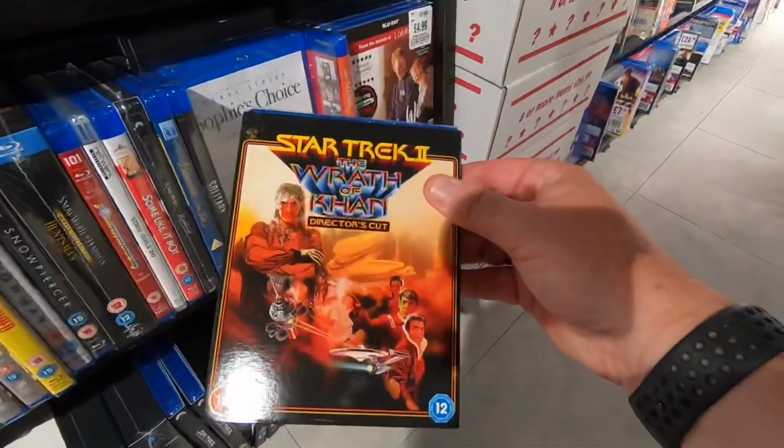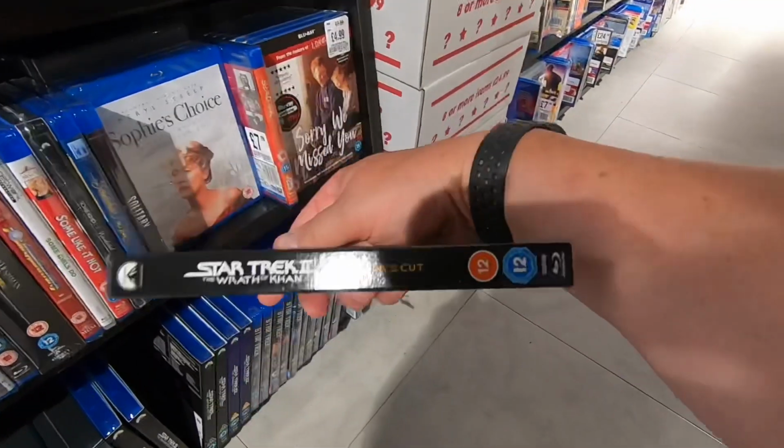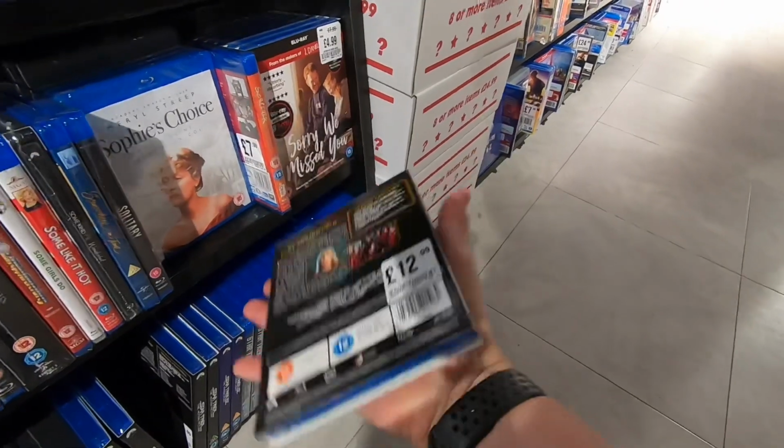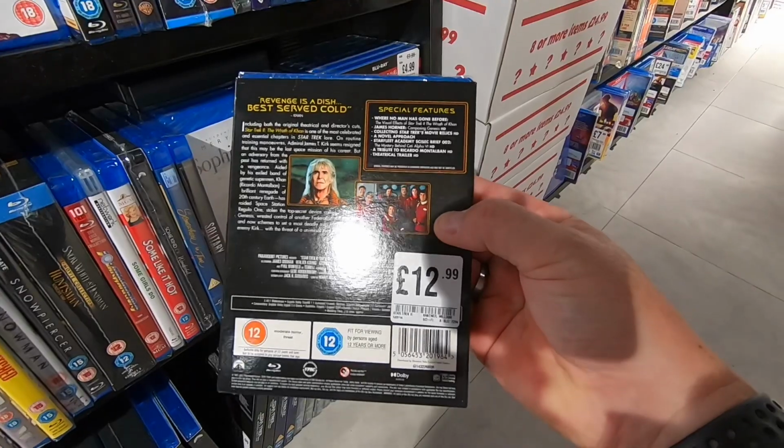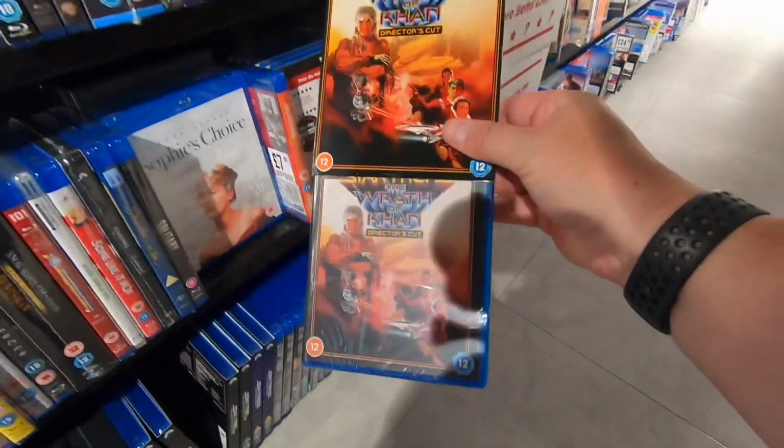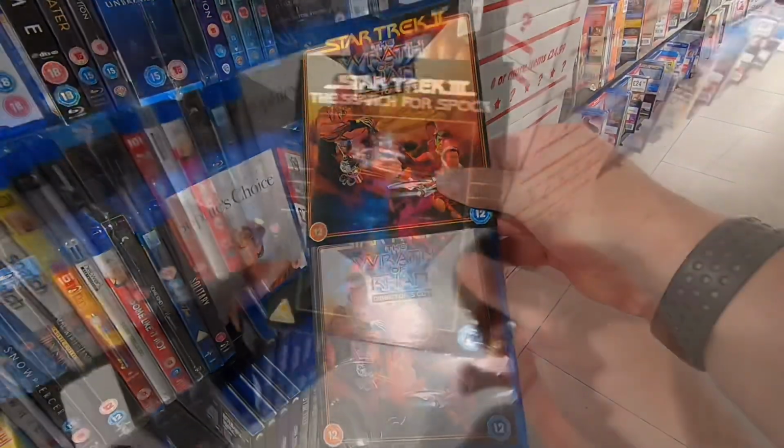So the next one is Star Trek II: The Wrath of Khan. This is a director's cut, 1 movie, 2 cuts, 117 minutes. £12 on Amazon, $12.99 in store, but you're pretty much guaranteed to get a slip if you buy it in store, and the artwork is the same as the cover.